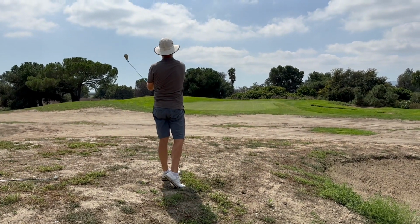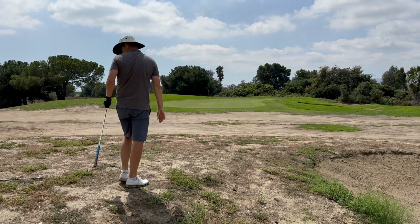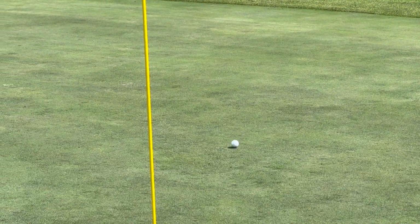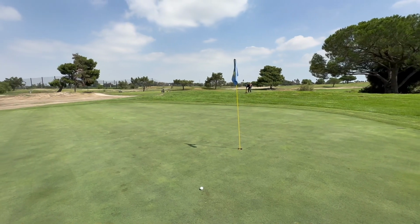Got a really good strike on that from a nasty lie. Good motion. And Mike helped me out with that one too, because the lie was bad. He was saying, because he plays out here all the time. Oh no, he's not putting. He was chipping. All right, so Mike's going to have that remaining for birdie.